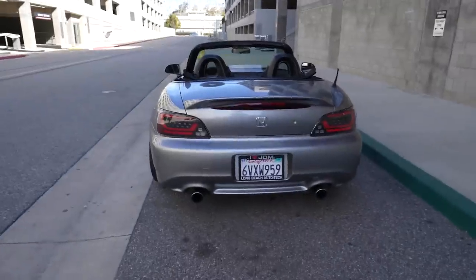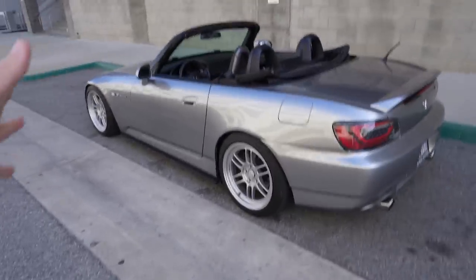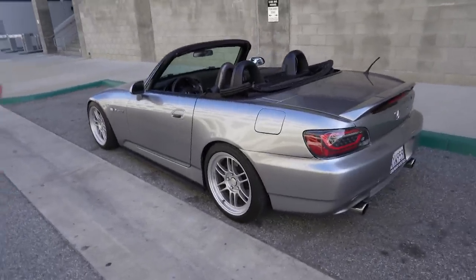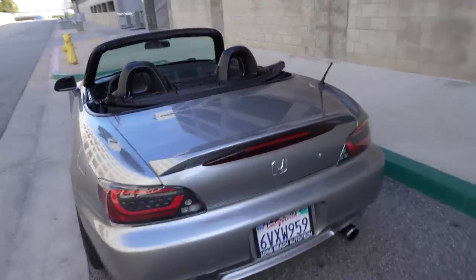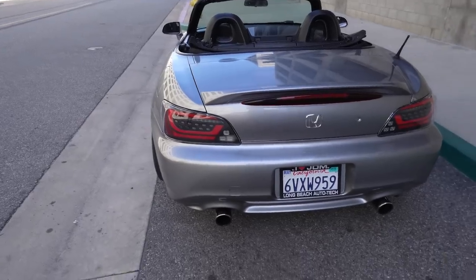So I do want to start from the rear. So that's exactly what we're gonna do. Oh, look at it. I've got this beautiful, beautiful 2005 S2000. It is AP2 and I'm excited to get started on it, but I do want to give you guys a little walk around. I think I do want to start with the rear here. The trunk space is phenomenal.